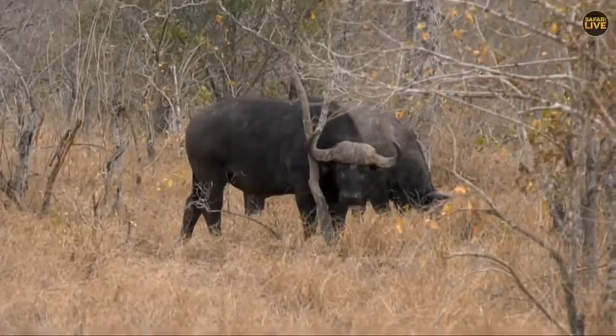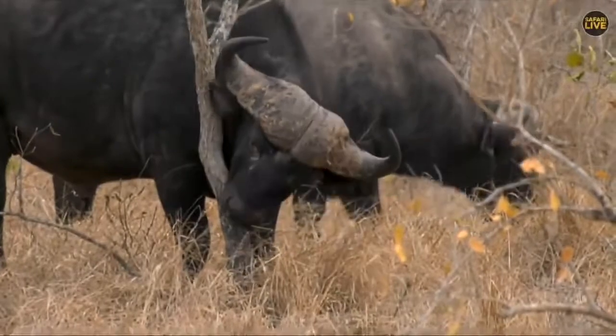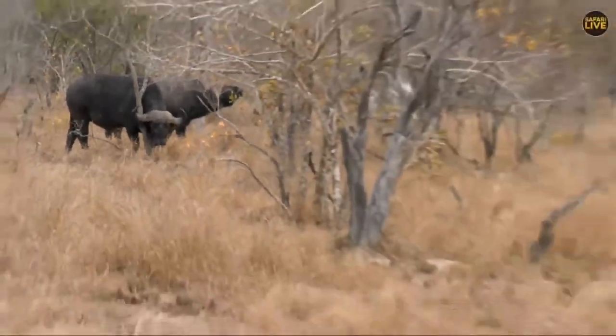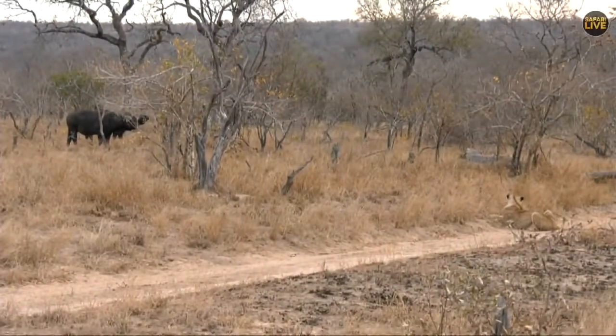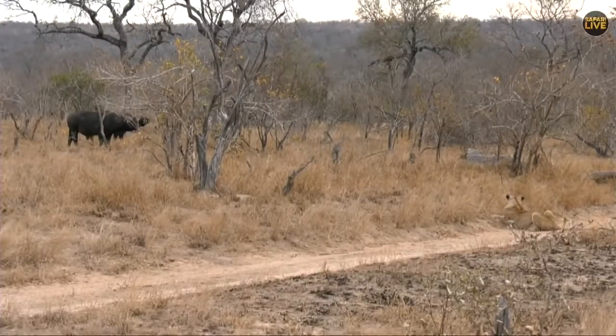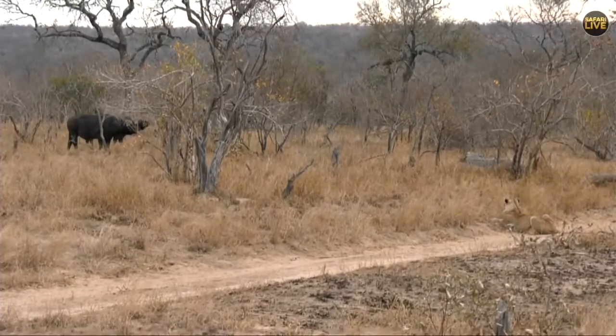So the buffaloes are coming too close, and these lions are managing to contain them. Check the distance. The distance now is very close. You can even see. Now we can go to James, who is also seeing the lions.